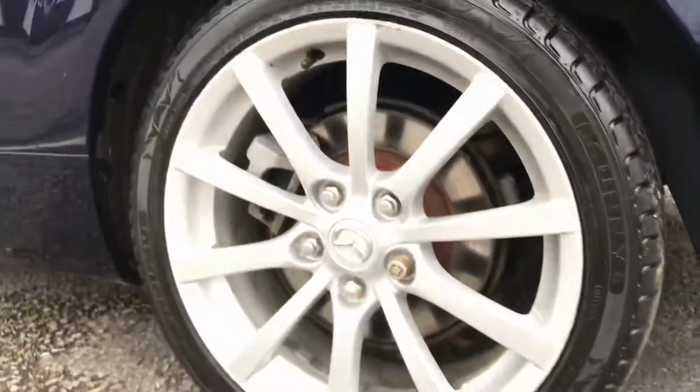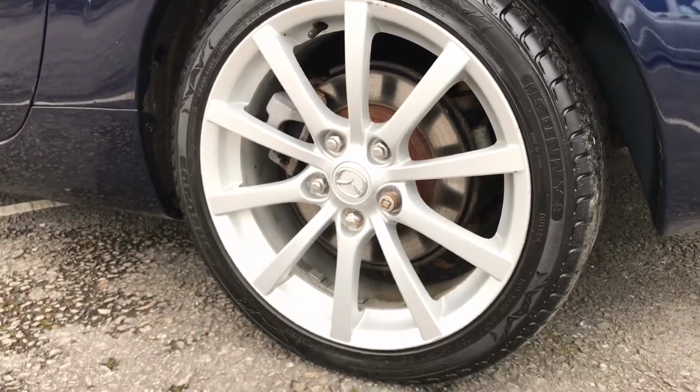So picking out some of the imperfections, let's just kick off with the wheels. Let's give you a nice close-up on the wheels.